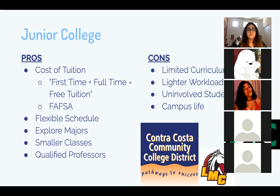Another pro is smaller class sizes. Your class sizes are going to be just like in high school, about 30 to 40 people, not more than that, even sometimes smaller than that. It all depends on the class and if people want to take that specific class. This is also a big pro because when you have smaller classes, you are more likely to form bonds and friends. It's easier that way. You form connections with your professors, all that fun stuff.